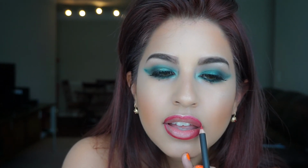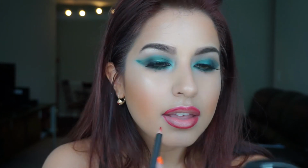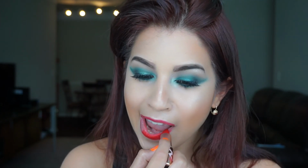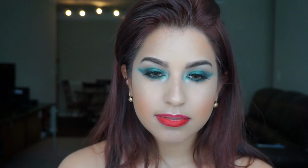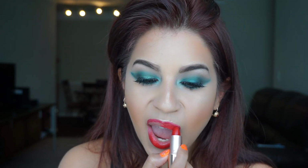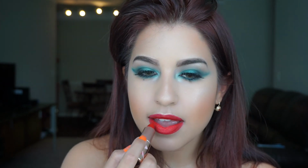Alrighty, so next up for the lip color, we're going in with Riri Woo, which was a limited edition color from MAC back when Rihanna launched her collection line. But really, any red lipstick will do, even Ruby Woo from MAC, kind of the same color here. So that is what I'm doing. I'm going in with that color and just placing that all over my lips.